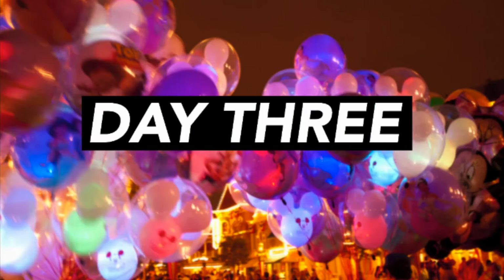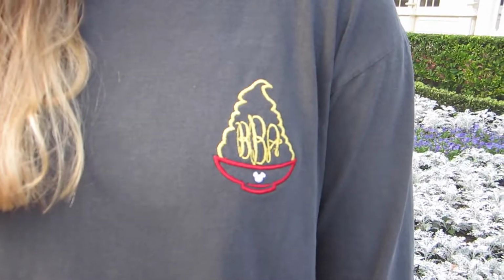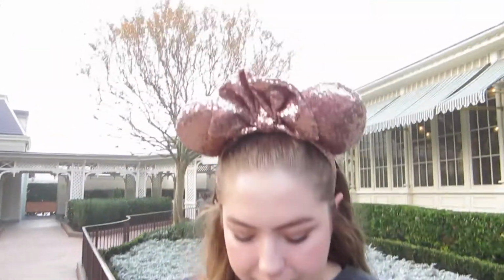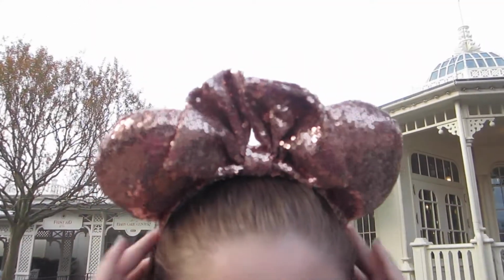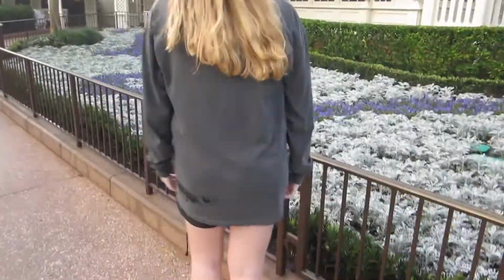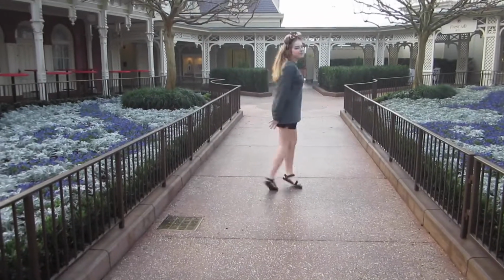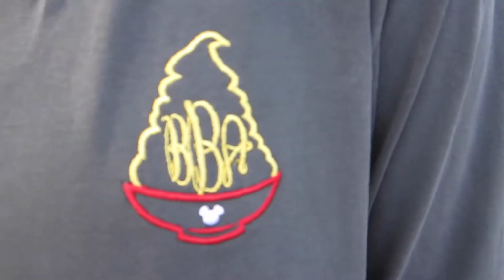So, day three, I was wearing this gray Comfort Colors shirt, which I got monogrammed with a Dole Whip. And then these rose gold sequin ears, which are from the same Etsy store as the last few, Octo Stash. And then these Tevas, literally I used to make fun of people who wore these because I thought they were like grandpa-ish kind of, but I am in love with them. They didn't hurt my feet the whole trip. Yes, go get you some.